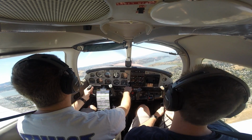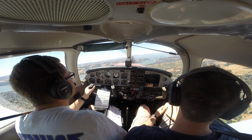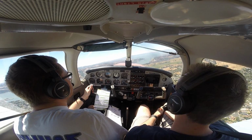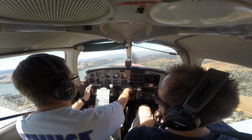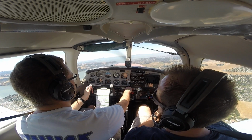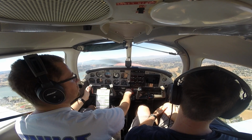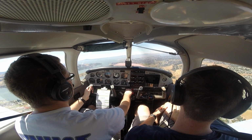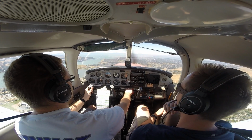Traffic way up there. Concord Tower, Cap 448, ready to go 32 left, requesting a left crosswind departure. Cap 448, Concord Tower, 32 left, cleared for takeoff. We're going a little fast though, right? I'd reduce the throttle. We're losing our control. Concord Tower, Beechcraft 37 Quebec, inbound on the RNAV, circle 32. There you go. Okay, we're at west. Very nice.